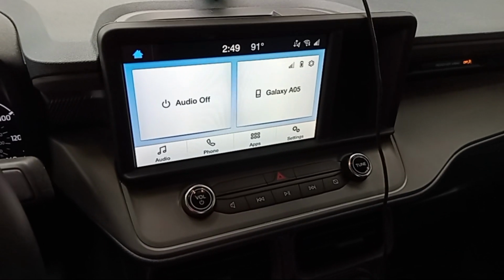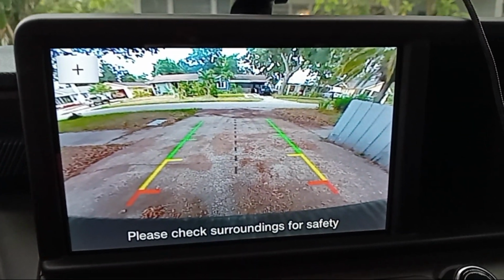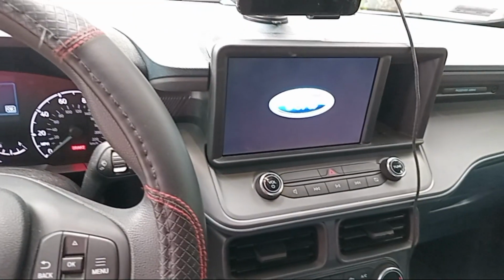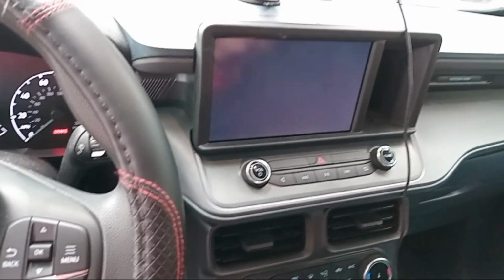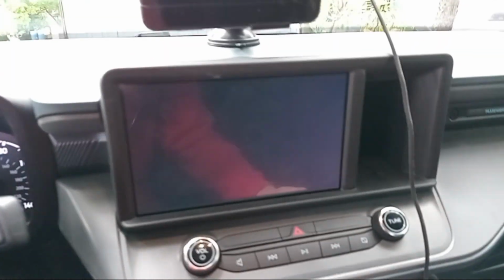What I mean by not very good is the quality of the backup camera. I don't know if you can see, but the camera sucks, alright? When I say it sucks, I mean it looks like 144p or something along that line. That's not a bad thing. You can still see in it. But I would expect better out of these trucks that go upwards of $50,000 if you get a high-end model.